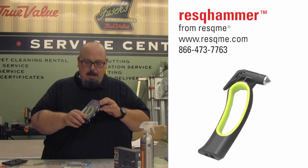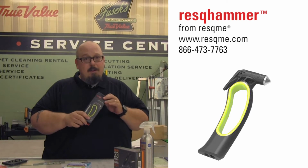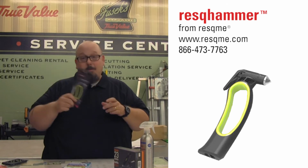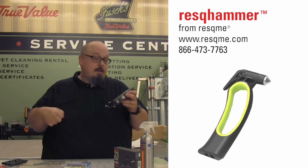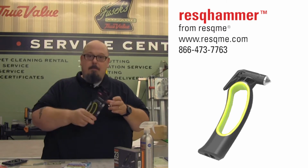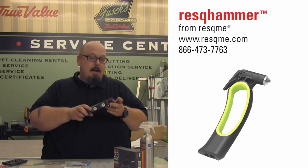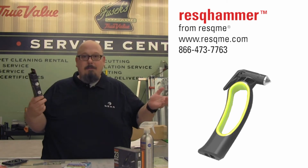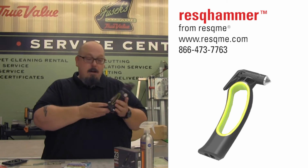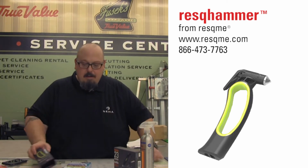First, we have the Rescue Hammer from Rescue Me. I mean, who doesn't worry about getting trapped in a car as it's slowly sinking into the water with no apparent means for escape? Well, now you've got it, the Rescue Hammer. It has a cutter so you can cut your seatbelt, a little sharpened point of hardened steel that you can break your windshield or break your side window free so you can swim to freedom and let your car sink away without a worry. The Rescue Hammer from Rescue Me Products.